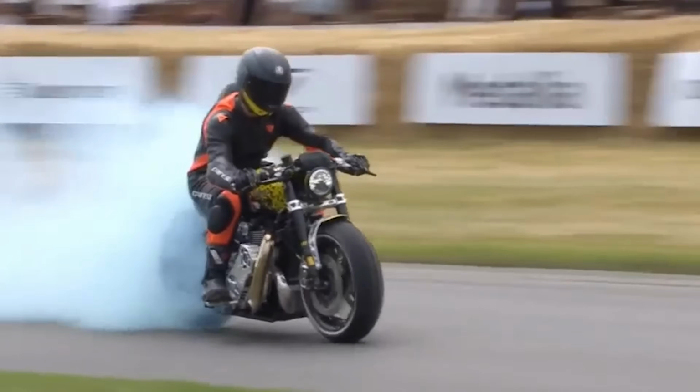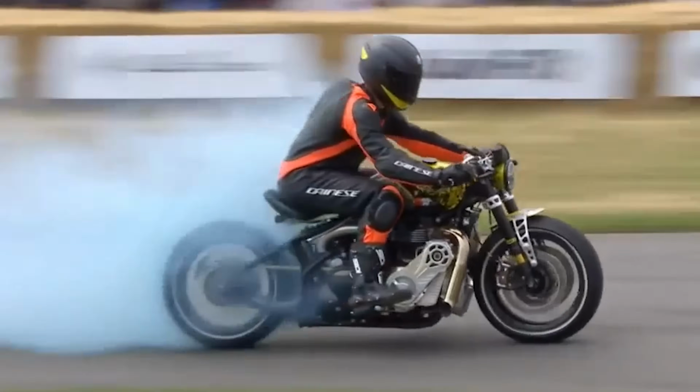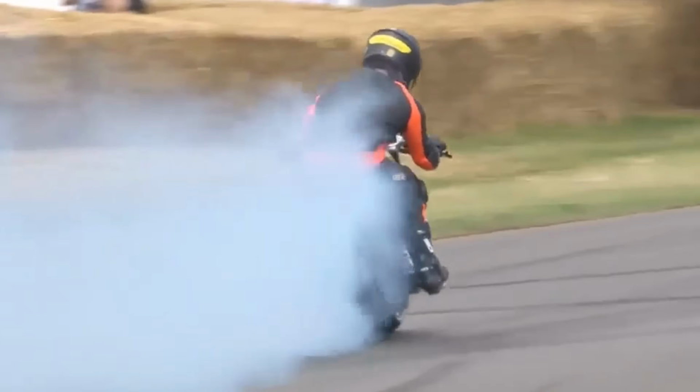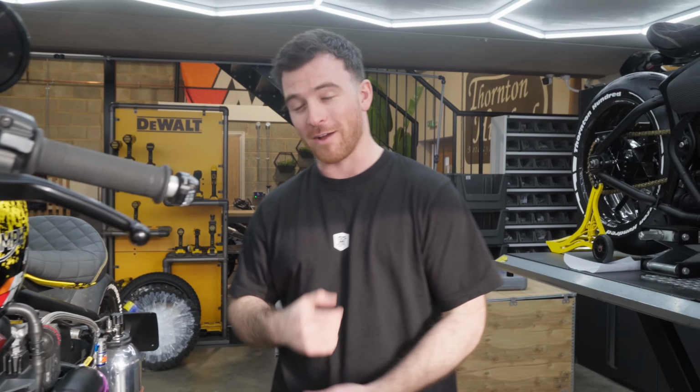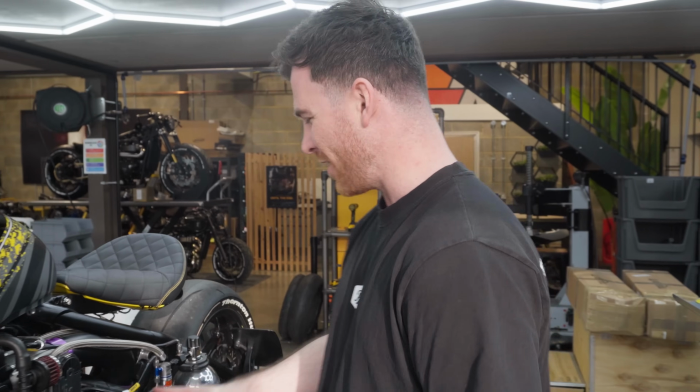So insert clip here. Pop that front wheel up, it's got to be fun. Some bikes are here for the show as well, just burning out as they come up the hill as the sun now shining properly at Goodwood Festival of Speed. Let's hope we can have this for the rest of the week. That was a great time as well. We had a great time.